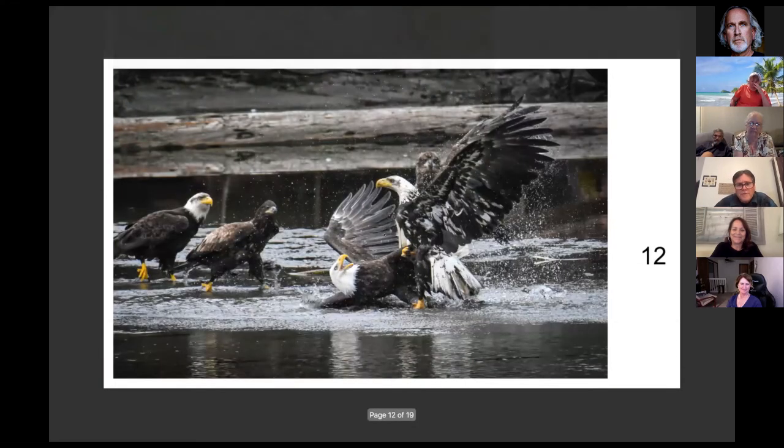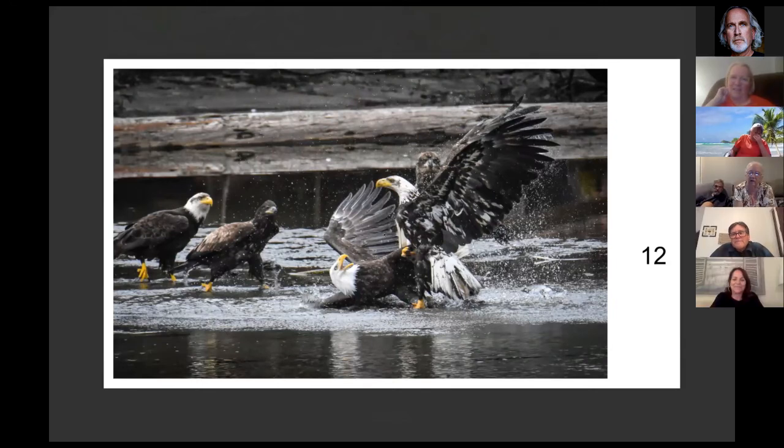And then the tie for third was this amazing action shot. That was me, Jane, up in Ketchikan, Alaska. Nice. You got some good ones from that trip. It was a wonderful trip. Yeah, it was awesome. I love it.